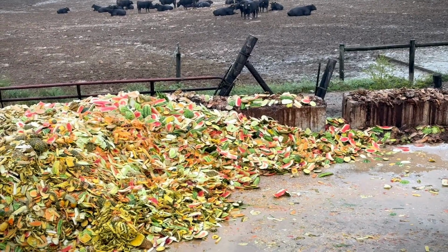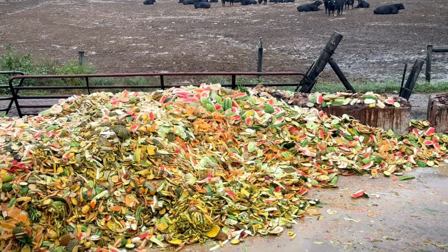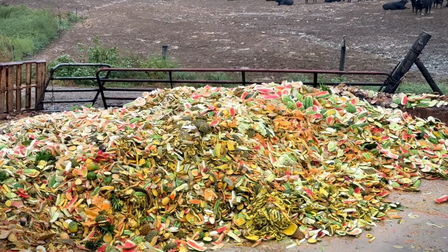So this is a fruit byproduct that we get from the Del Monte plant here in Maryland, and mix it with our rations. It's equivalent to corn silage with a little more protein. It's a lot wetter. It runs probably about 20% dry matter, so there's a lot of moisture that goes with it. But it's cheap. It costs us about $50 a ton on a dry matter basis, and that's the cheapest feed that we have to work with.